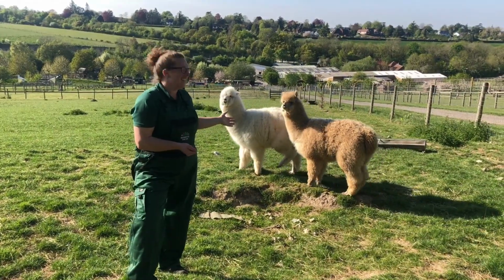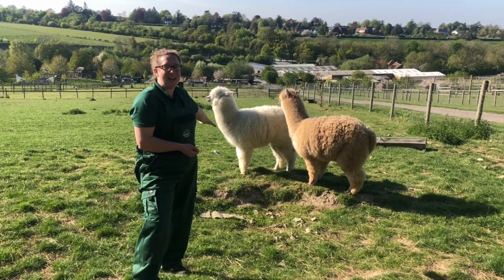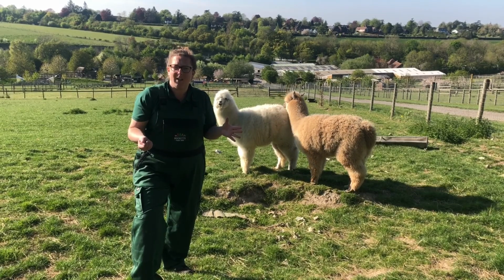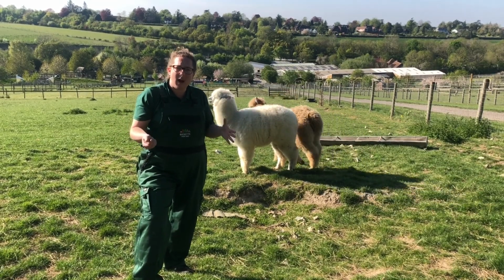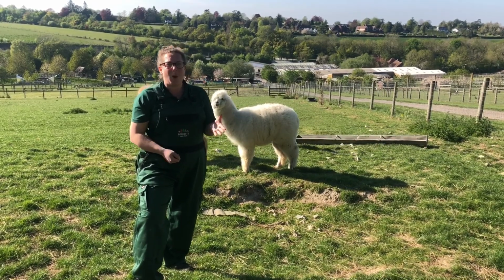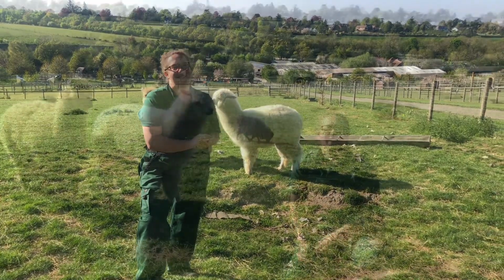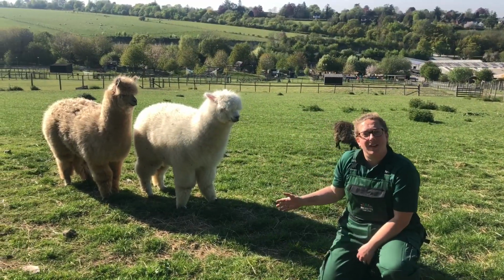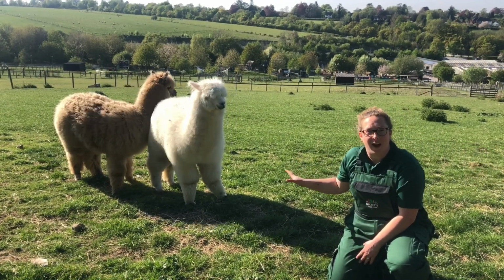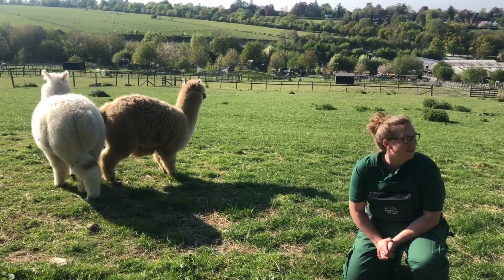So this is Olive and Casper, and they're two of our gorgeous crias. Now the gestation period, now that's a long word, but the time a mummy is pregnant, so the gestation period is about 11 to 12 months for both alpacas and llamas. Now both Casper and Olive are coming up to be about 1 year old, and they are the best of friends. At the moment they're living outside in the fields with our lovely little Wassant sheep.